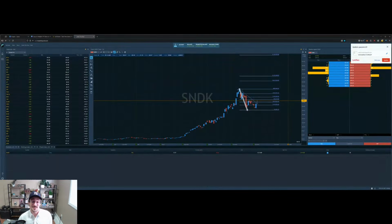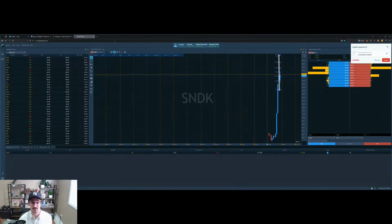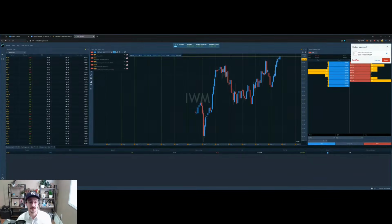We have rate cuts. We have the IWM. Let's look at the IWM. In terms of market sentiment into 2026, this is a big component of the look for me. Check the monthly. It's not even a chart. That's just a line. Give me a break.